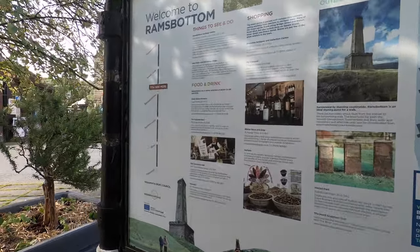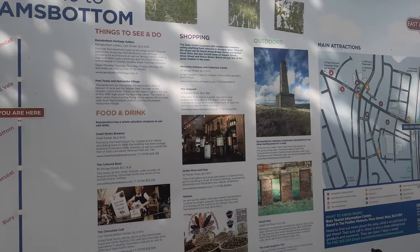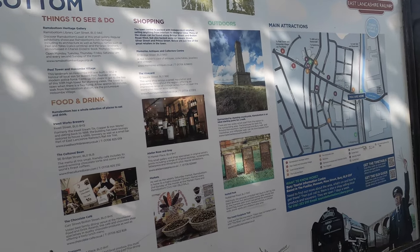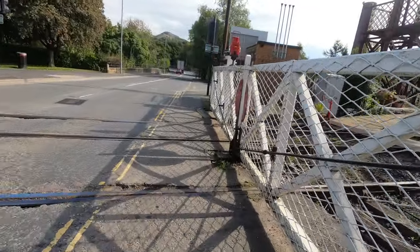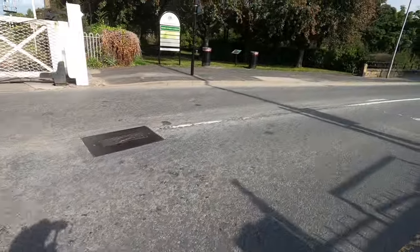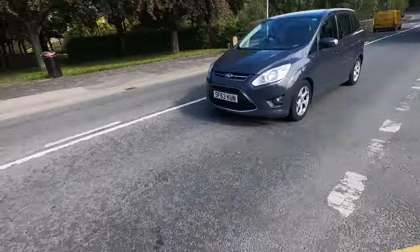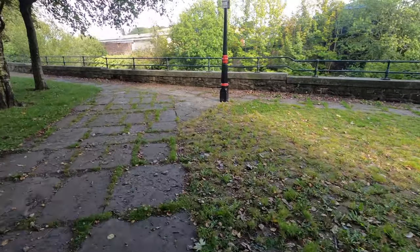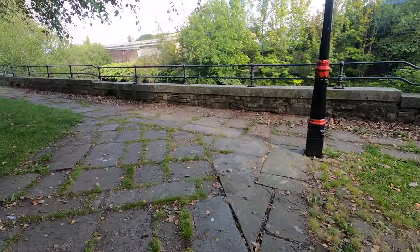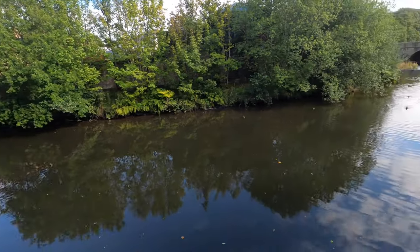Ramsbottom, things to see and do. You are here. So where's the vase? And there's a nice cafe called the Chocolate Cafe, where you can get cream tea. Can you get cream tea? In the Chocolate Cafe. There's the river. River Irwell. Isn't it beautiful?